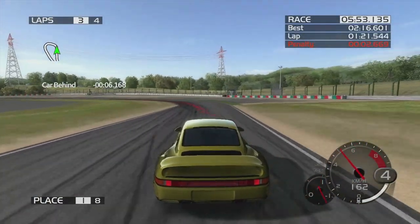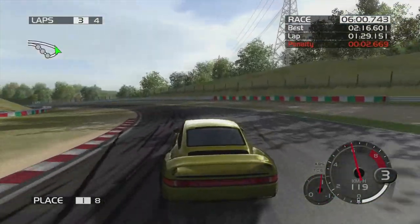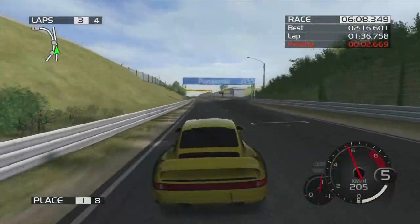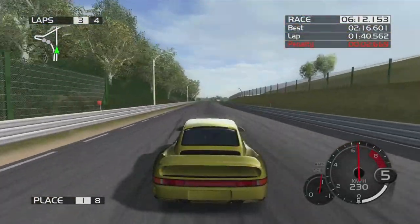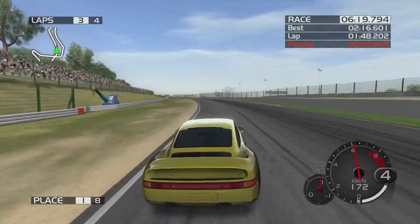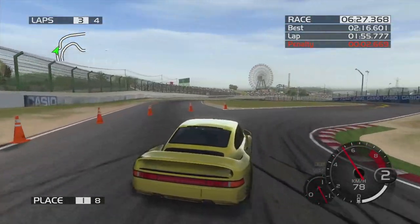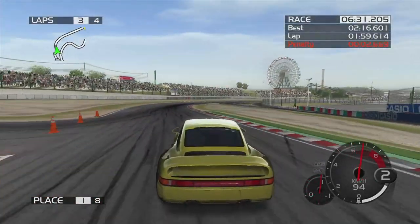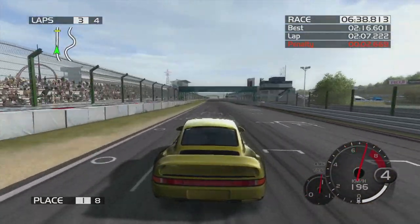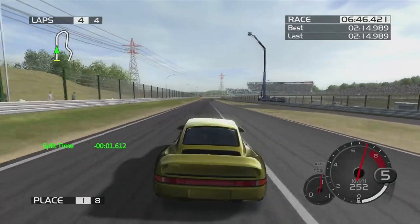Coming up to Spoon. Lovely. Spoon has always been a pain in the ass corner for me because it's a double apex corner. It's designed so that there's actually two apexes. Not bad. One more lap to go. Higher and higher.